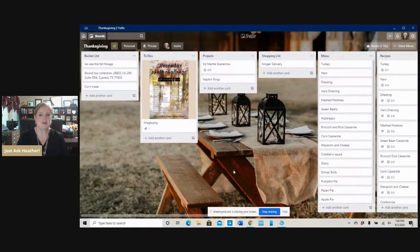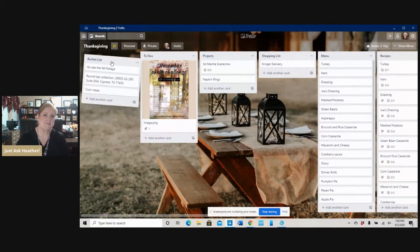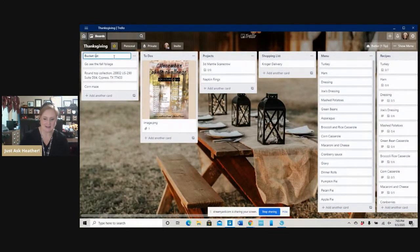So this is my Trello board, and I don't know if you have ever seen a Trello board or even know what Trello is. I have a video on my YouTube channel showing how I use it for my calendar and other situations. Basically, it's kind of a Pinterest board for your brain. You can add pictures and stuff, like I have a picture here, but it's basically lists. So this is a list, and on bucket list I have a capital I instead of a lowercase i. And then the lists have cards. So basically that's how it's set up.